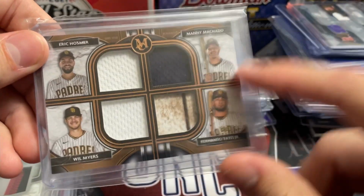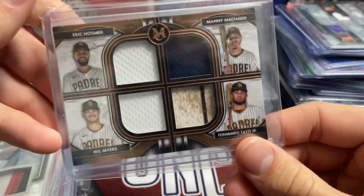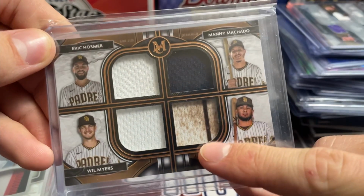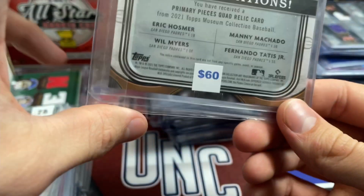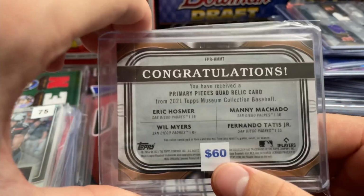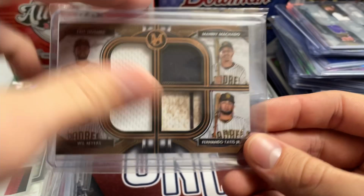Also picked up a Trout, Otani, Upton, and somebody else. Same card. Sold that one already and picked this one up. The Tatis patch is disgusting. Definitely, it was like sliding into home plate or something. You know, very cool card. Did not pay that. I paid $40 a piece on them. So very cool pickup there as well.